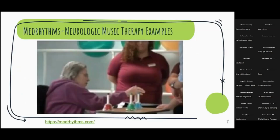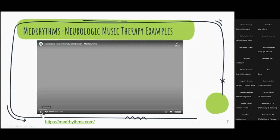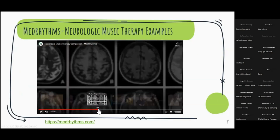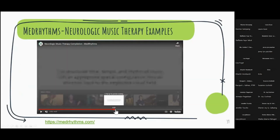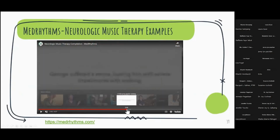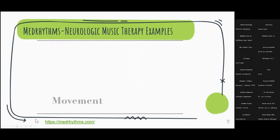In memory. So this is from MedRhythms, which is the company that is doing a lot of this research right now. I'm going to move forward here. I got to get to the part where we're talking about movement. So I want to just give you an example because I think it's powerful. Retrain movement, here it is. So we're just going to watch this really quick, an example.